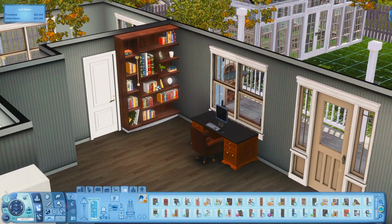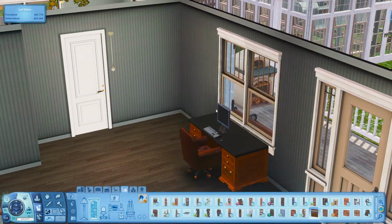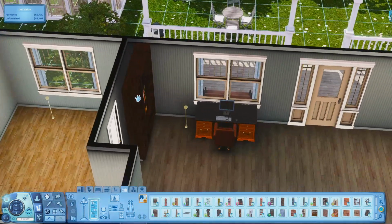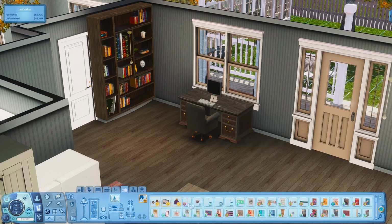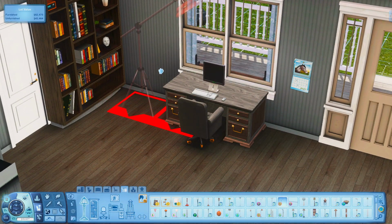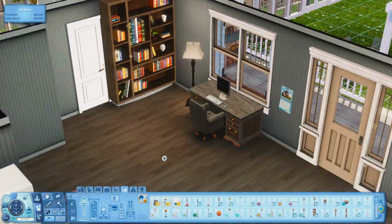It was kind of clipping into the wall, and I thought it was just that bookshelf, but I think all of them kind of clip. So I ended up keeping it, and I just shifted it over a little bit so your Sims can at least still get through the door. I also used the calendar from the Pets pack, and then I also used that Fast Lane lamp. Again, I just thought it was so cute.